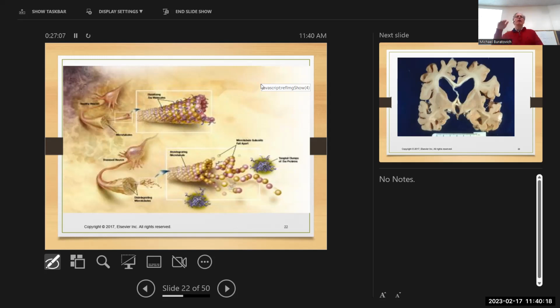And then the APP gene is found on chromosome 21. People with Down syndrome have extra copies of the APP gene. They're at higher risk for Alzheimer's as well.